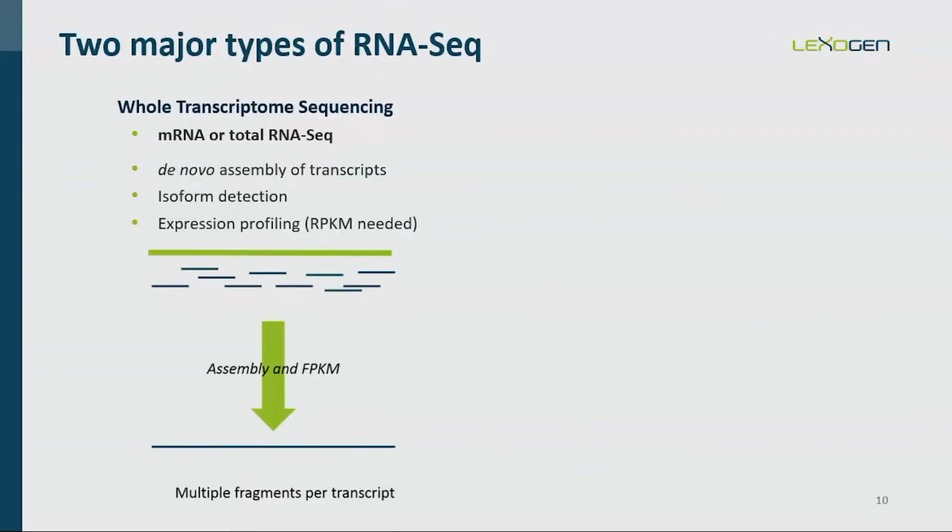So now I'm going to transition over to discussing the two major types of RNA-Seq. Up until somewhat recently, whole transcriptome sequencing, be it mRNA or total RNA-Seq, is what has been used to look at de novo assembly of transcripts, detecting isoforms, and also performing expression profiling. With this technique, you have multiple fragments generated per transcript, and you end up with a fairly involved bioinformatics analysis, which results in a lot of time and money spent to obtain your NGS results.